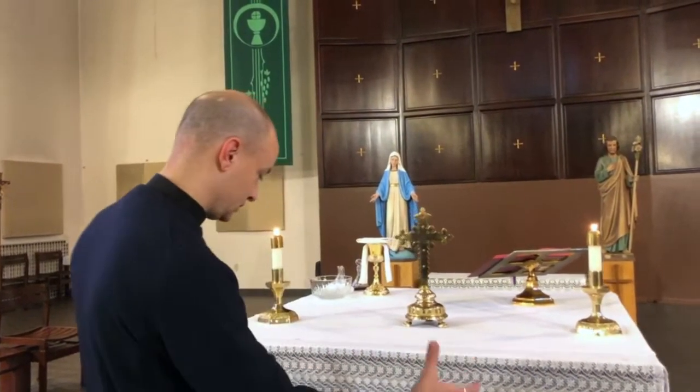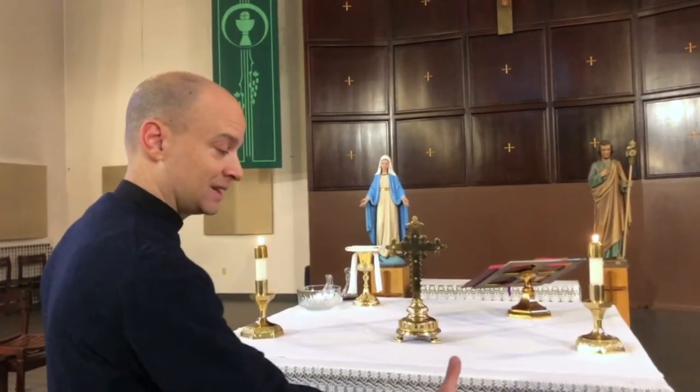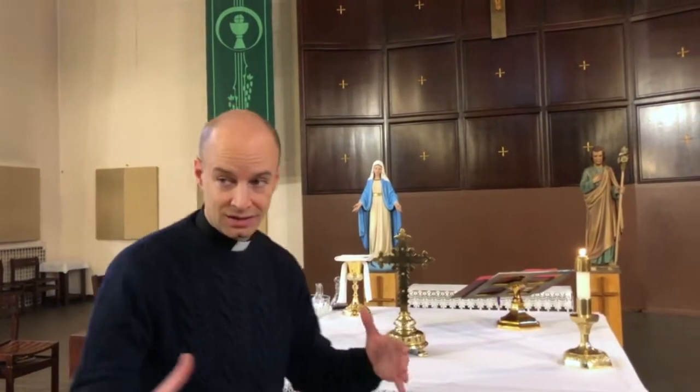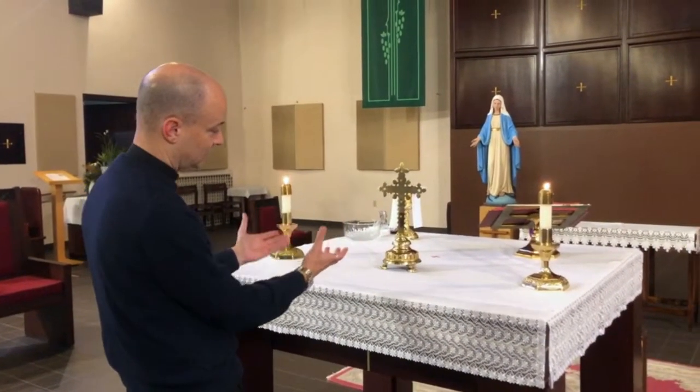We have the altar here in the center of the church. And in the center of the sanctuary, it's the central focus from all of the points of the church. And this is where our attention is focused when we come to Mass. Everything focuses here and what happens on the altar.